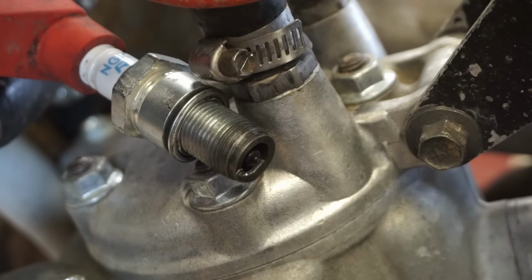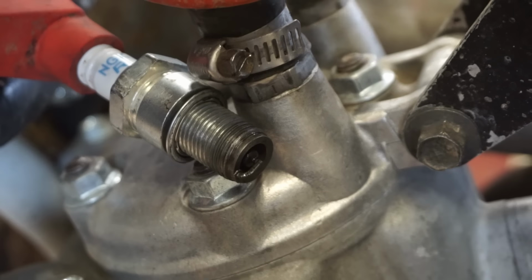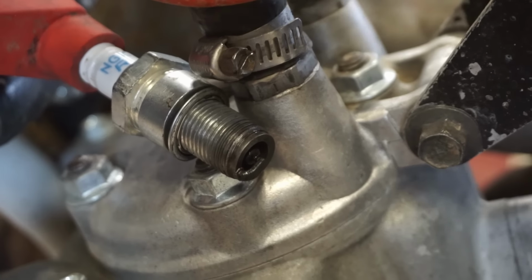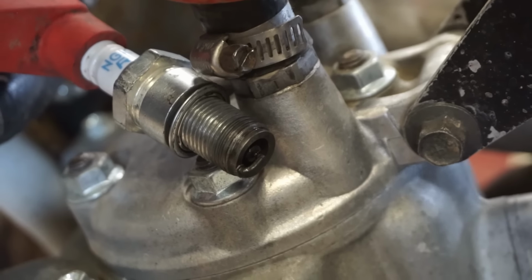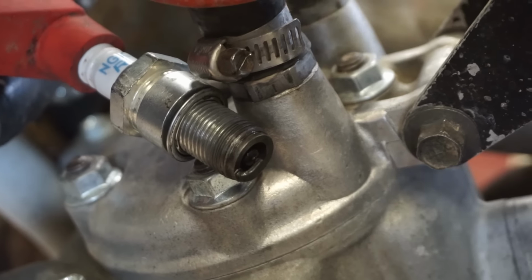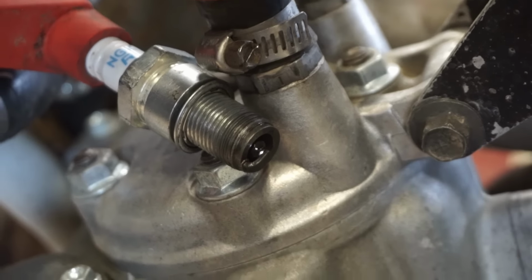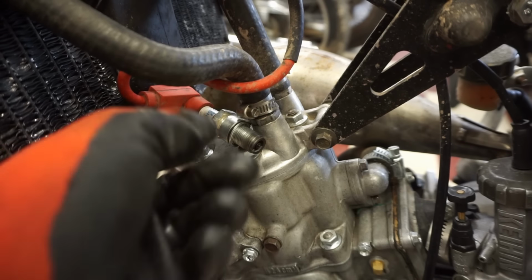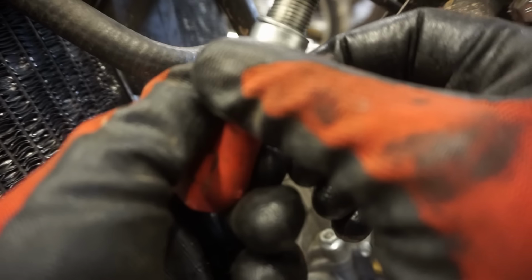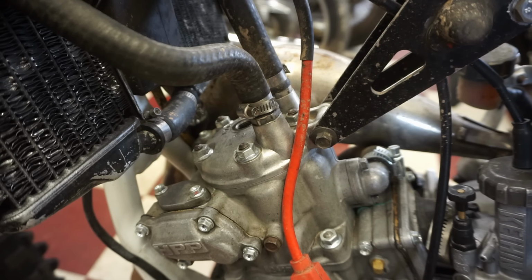See if we have anything. Oh yeah. Looks like good spark. Very good spark. It might be fouled out too from running with the choke on all the time. So we'll try a new spark plug as well.